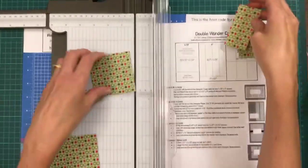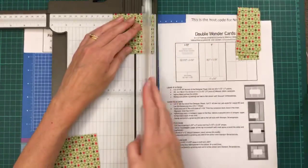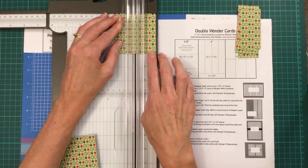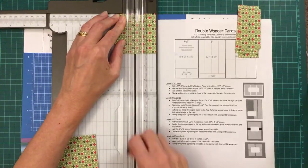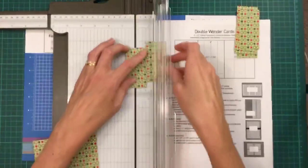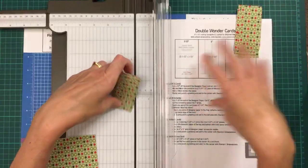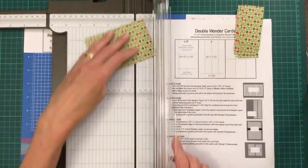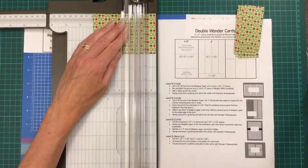That's okay, Jill. Don't worry about it. You're just testing me, weren't you? Although I guess you could do it that way, because you might not want to use the whole piece of DSP like I'm going to do. You might want to just cut half of it and keep half of it, which is very handy that they've done it like this.